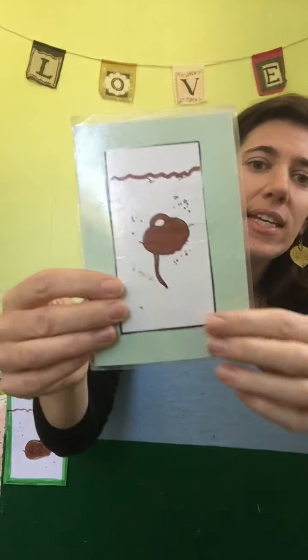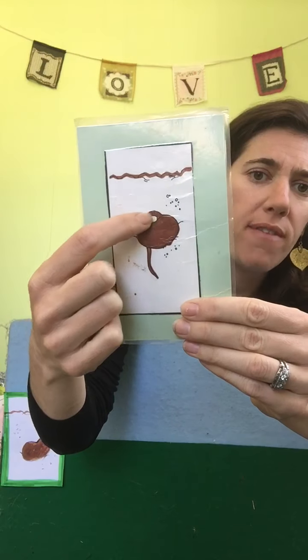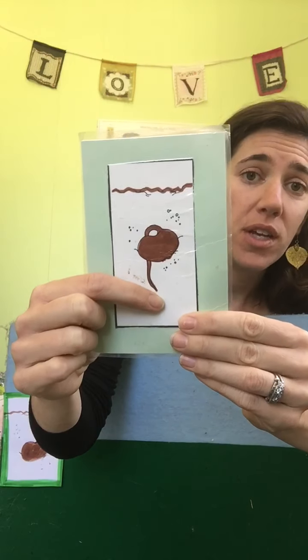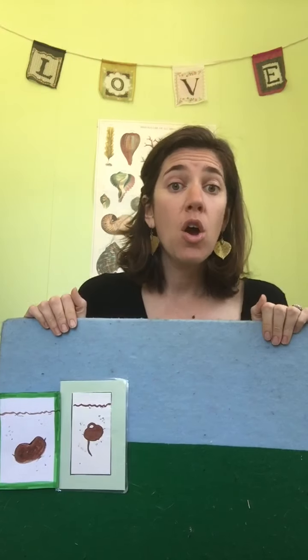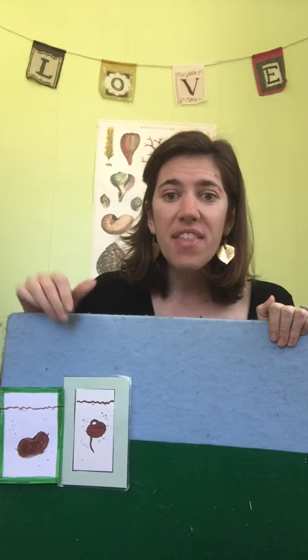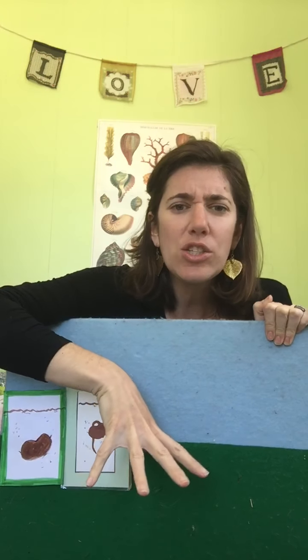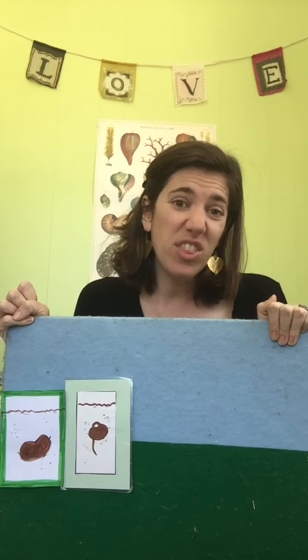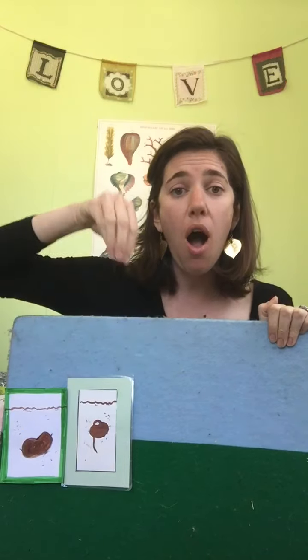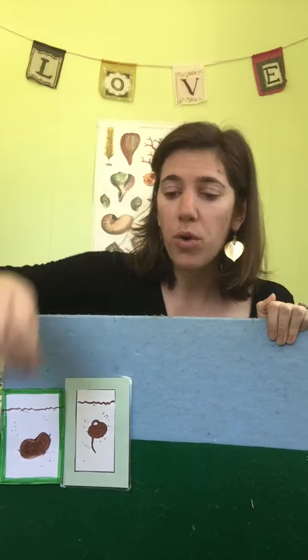Then it begins to shoot out a little root down. See how it shoots above and then goes down into the ground. And we talk a lot about rooting our body down or grounding our body down into the floor when we're doing yoga or mindful breathing. And that's what we're thinking about. We're thinking about how a plant pushes its roots down into the ground, into the earth, to keep it really strong and sturdy. And the roots help to soak up all the good food that's in the soil. It gives its nutrients to help the plant grow.